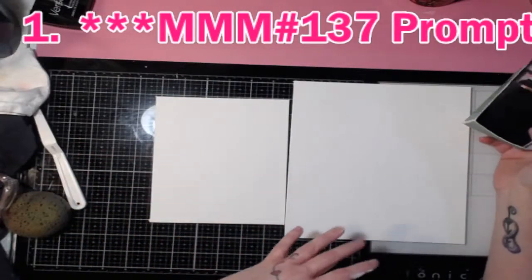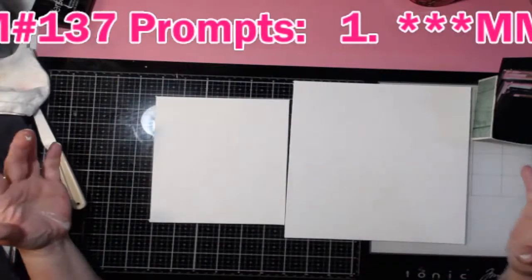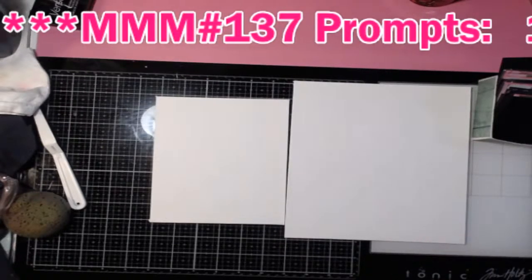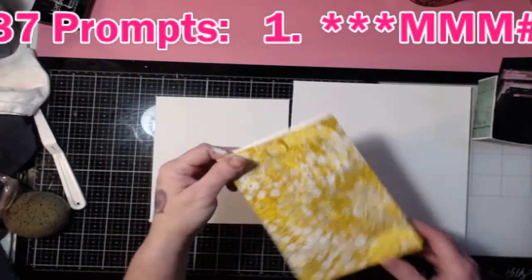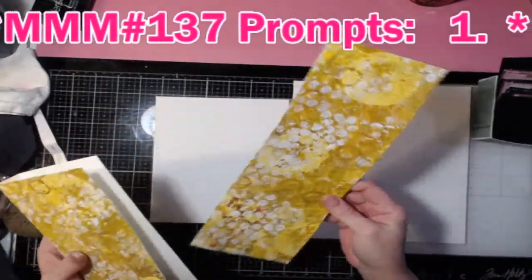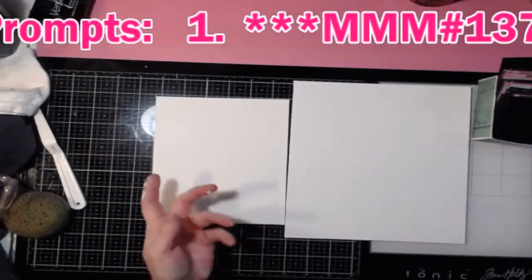You can make tags with it. You can continue with it as a background and add stuff to it and make it a big mixed media piece. You can turn it into all kinds of different things. I'll show you the one I did last week. Last week, I made a journal cover out of the one I did. This is what it came out to be, and I turned it into a journal cover. I have leftover pieces to make ATCs and tags and such, but that's on watercolor paper.